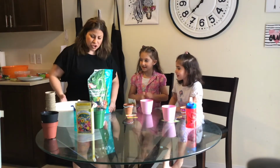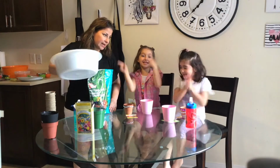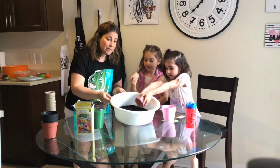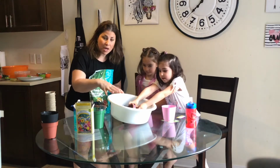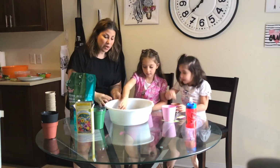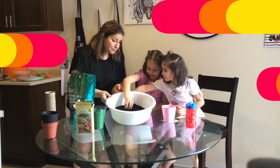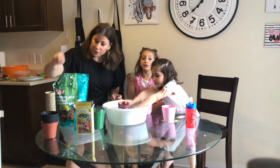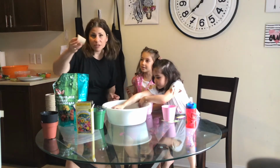So, the girls are super excited to get started. Let's get started. Just so we made it a little bit easier, we put some soil dirt in a bowl and we got this at the dollar flower store. And you can use a little scooper or a spoon.